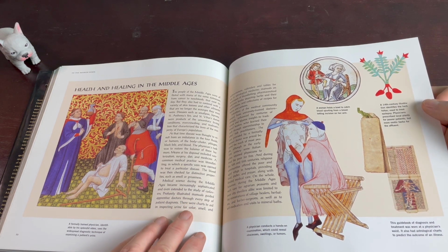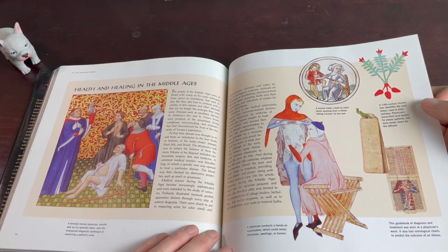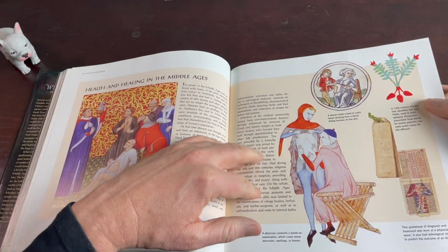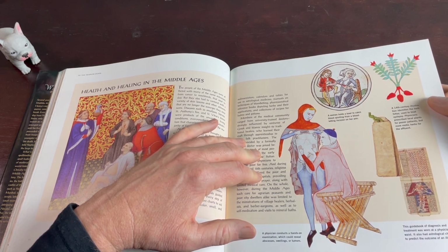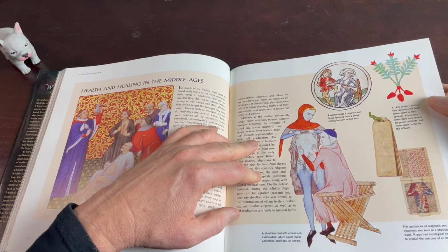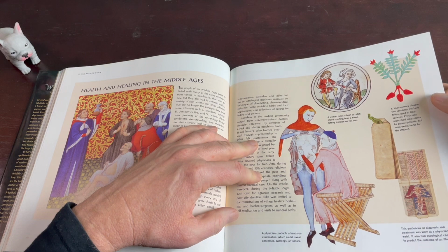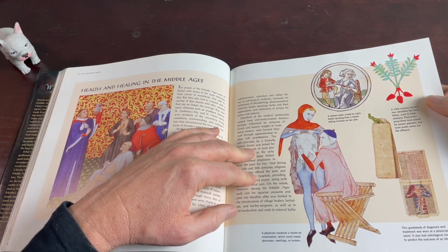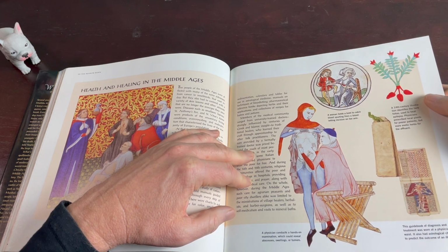Profusely illustrated manuals guided apprentice doctors through every step of patient diagnosis. There were charts to aid in inspecting urine for color, smell, and sedimentation, calendars and tables for use in astrological medicine, manuals on techniques of bloodletting, pharmaceutical reference books depicting herbs and their applications, and collections of recipes for balms and potions.